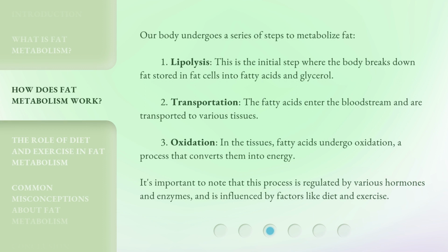Our body undergoes a series of steps to metabolize fat. 1. Lipolysis. This is the initial step where the body breaks down fat stored in fat cells into fatty acids and glycerol. 2. Transportation. The fatty acids enter the bloodstream and are transported to various tissues. 3. Oxidation. In the tissues, fatty acids undergo oxidation, a process that converts them into energy. It's important to note that this process is regulated by various hormones and enzymes, and is influenced by factors like diet and exercise.